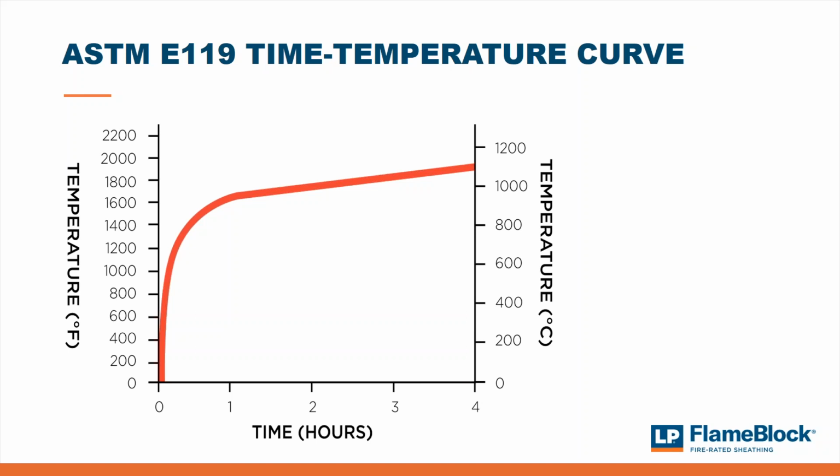Mineral wool, on the other hand, has melting temperatures above 2200 degrees. So during one of these tests, mineral wool will stay in place and it will insulate the sides of the studs, and the charring is limited to the end. So it's almost like a controlled char of your stud. Just the inside or the end of the stud that's facing the fire side will see burning or charring.